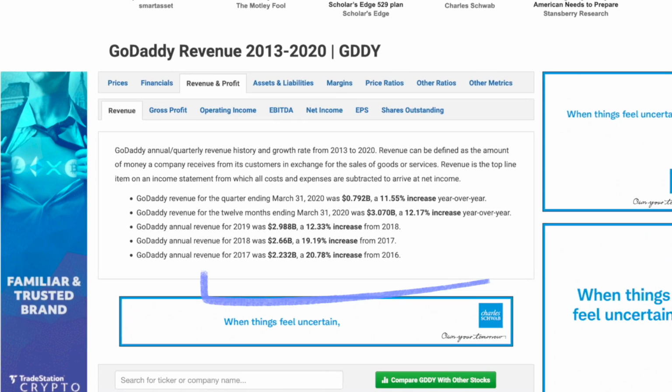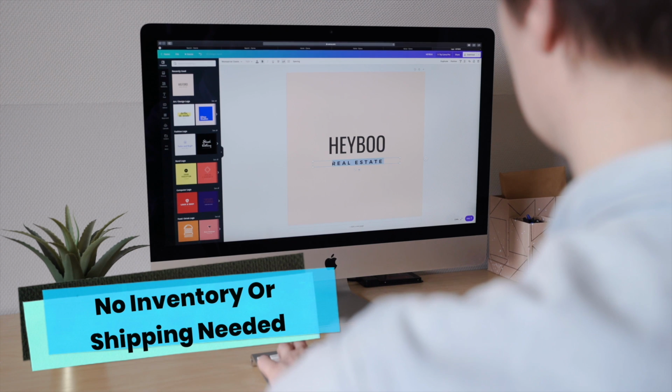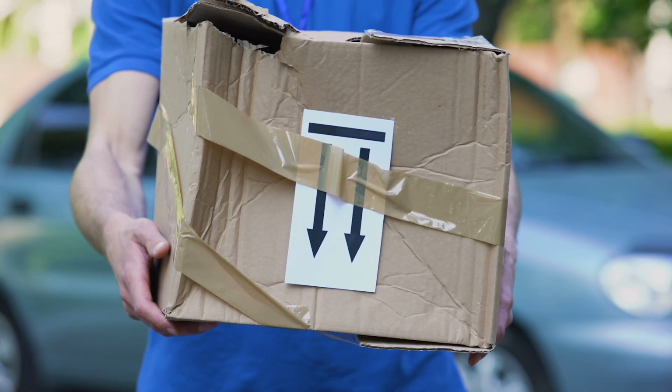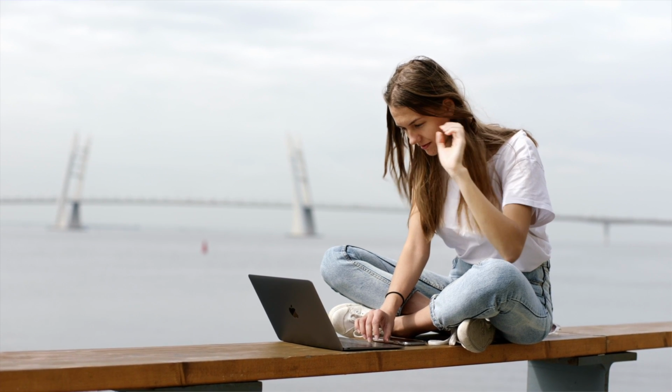Web hosting is a multi-billion-dollar industry that generates recurring monthly revenue and is easy to manage because you are just reselling digital space. Plus, you don't have to worry about shipping or inventory because everything is digital, making it really easy for beginners or for anyone who wants to get started today.